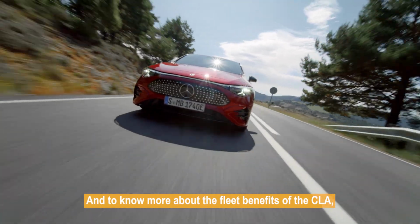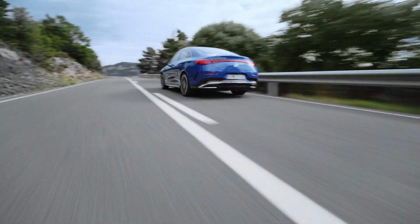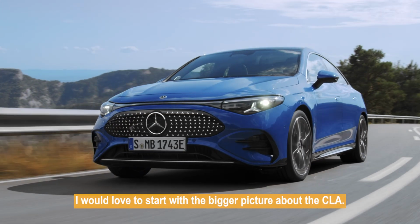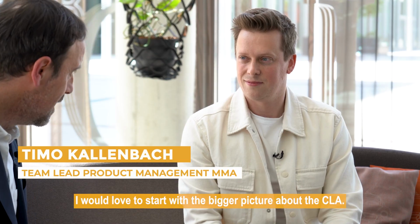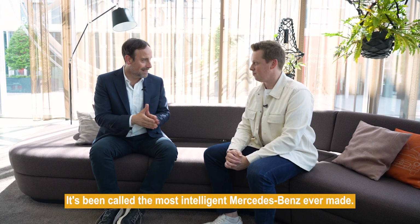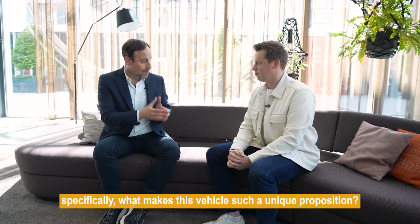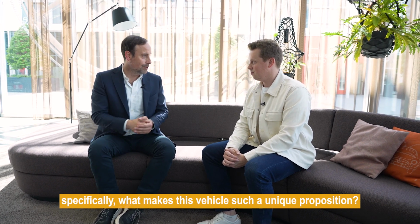And to know more about the fleet benefits of the CLA, let's meet with Timo Kallenbach. Hello Timo, I would love to start with the bigger picture about the CLA. It's been called the most intelligent Mercedes-Benz ever made. Now, for business customers specifically, what makes this vehicle such a unique proposition?